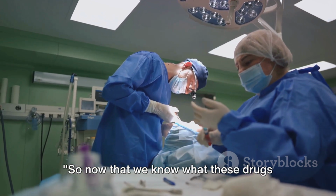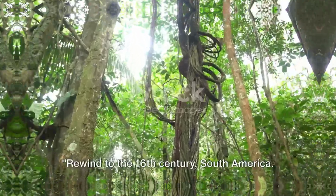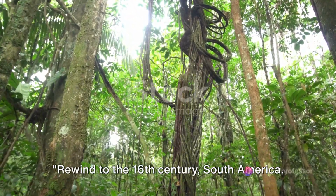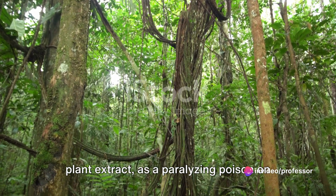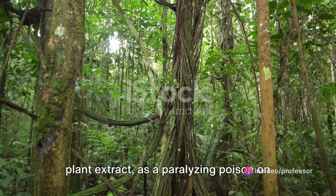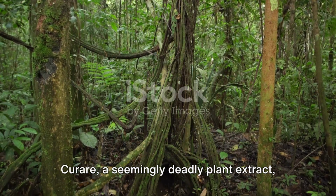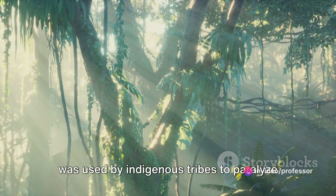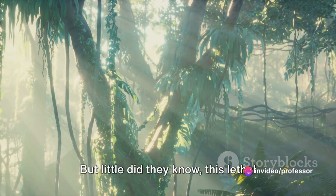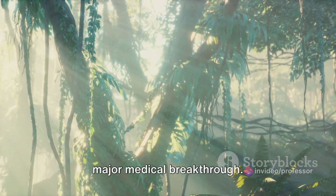So now that we know what these drugs are, let's delve into their fascinating history. Rewind to the 16th century, South America. Indigenous tribes were using curare, a plant extract, as a paralyzing poison on their arrow tips. This is where our story begins. Curare, a seemingly deadly plant extract, was used by indigenous tribes to paralyze their prey, but little did they know this lethal poison would later pave the way for a major medical breakthrough.